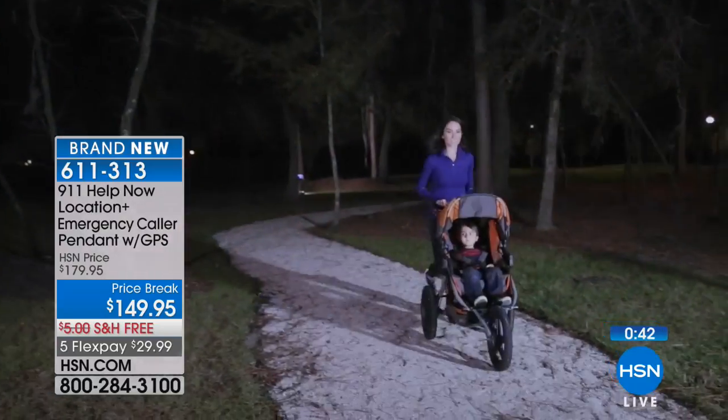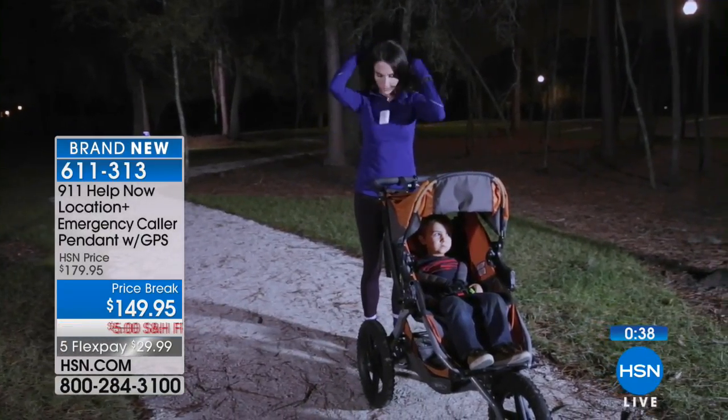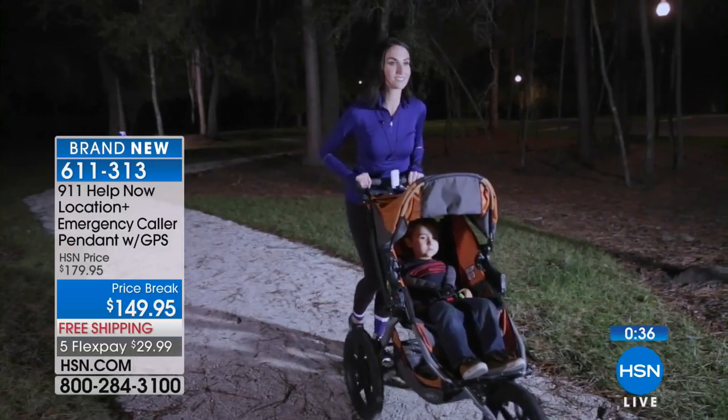So you are now transmitting that information, those GPS coordinates, which, by the way, are the most accurate information when it comes to finding people. It's the global satellite positioning. So that is the primary way to find people accurately. This is transmitting those coordinates to 911. It really is an amazing device.